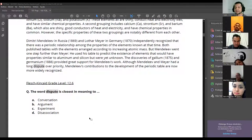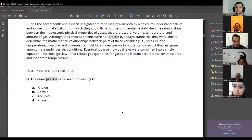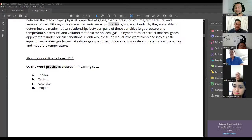And the last one, the ideal gas law. Which is the correct one? Let's see. The word precise is closest in meaning to known, certain, accurate, proper. A, B, C, or D? Accurate. Exactly. Precise is accurate, right? So it's closest in meaning because it's precise in this situation, in the context, right?